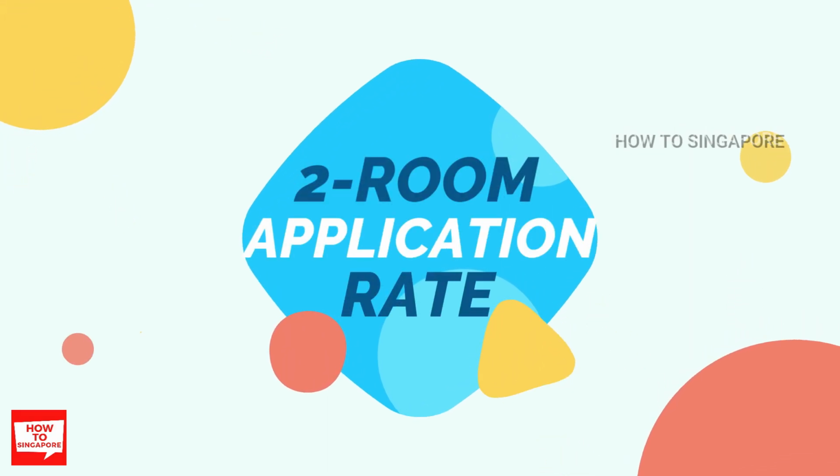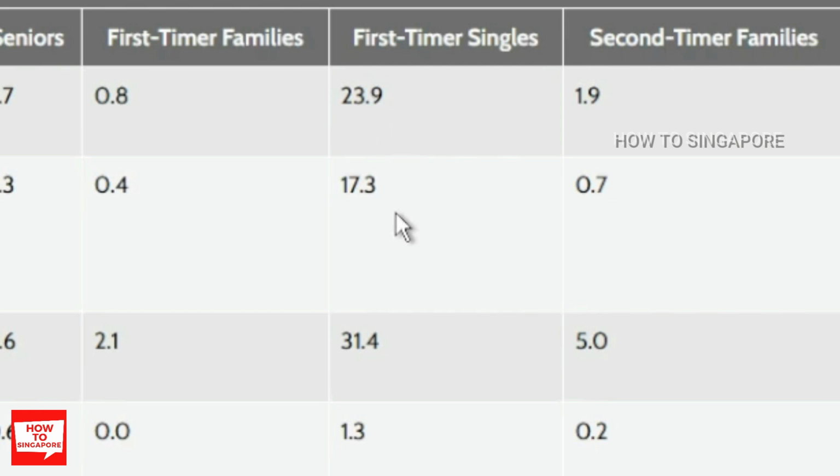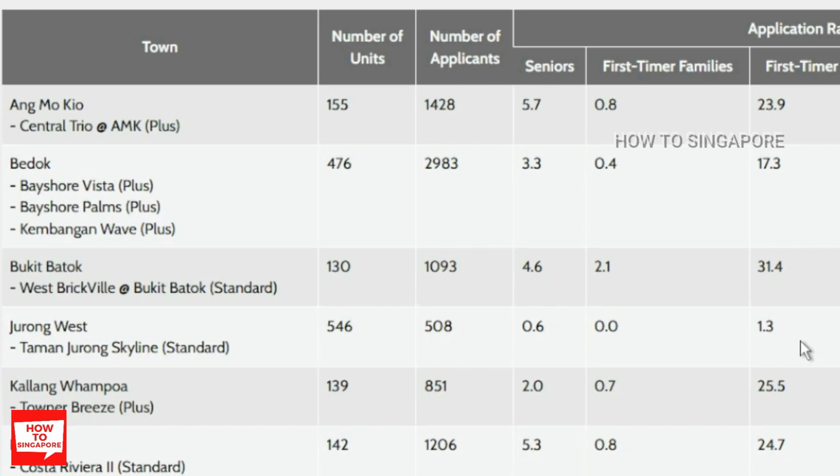Let's start with the application rate for 2-room flexi. If we look at the big picture, overall the application rate to almost all projects for first-timer singles are through the roof. Oh my god! See, 23, 17, 31, etc. I think only Jurong West application rate is still reasonable. The rest is really high.